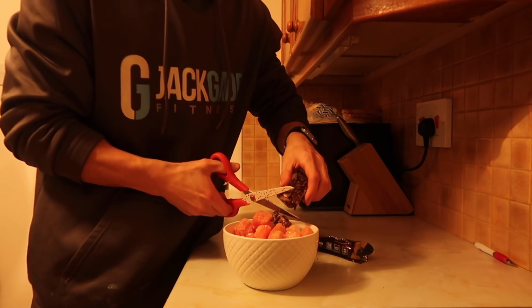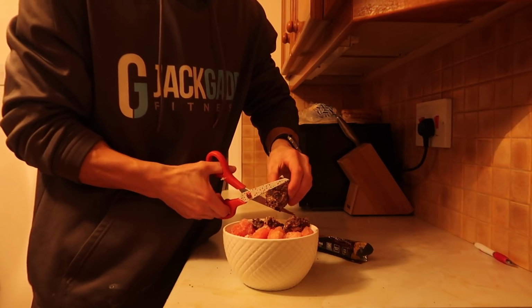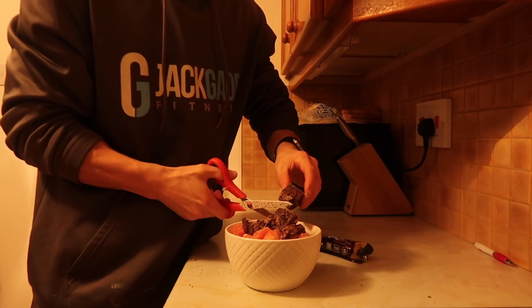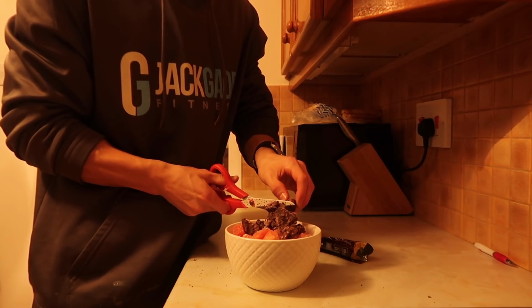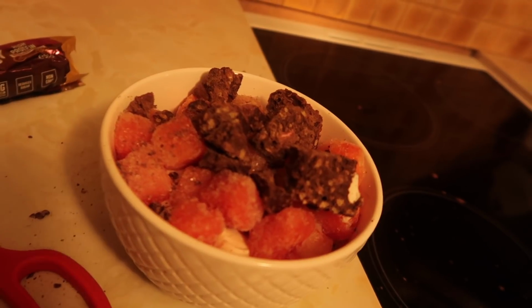Gonna chop this over it. Oh dear, it's going everywhere. We are making a mess. And that is it guys, so that is the last meal of the day. Yogurt, melon and that bar.